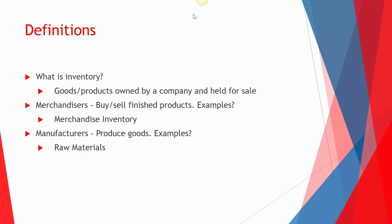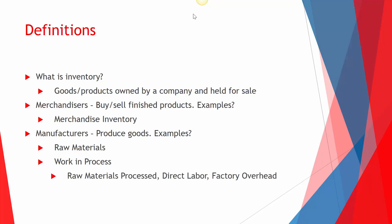Well, yeah, I was going to transition out of manufacturers and say it's not as easy as merchandisers, who can just buy the finished good and sell it. Not to say that merchandising is an easy business, but manufacturers have to purchase the raw materials. Then they put them into work in process, meaning if you're General Mills, you buy the grain from farmers. You add all the ingredients together. That's the raw materials that are going to be processed. You have some labor involved in the process to do the mixing itself. And then you have to cover your overhead.